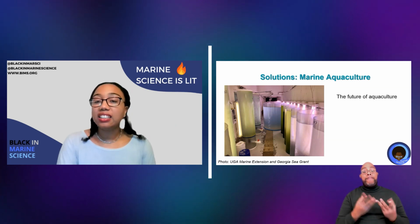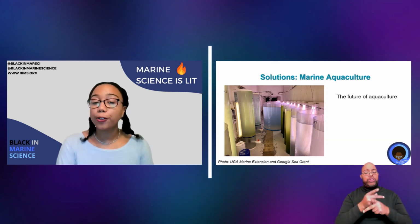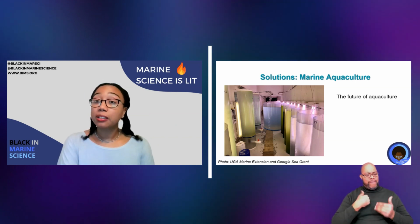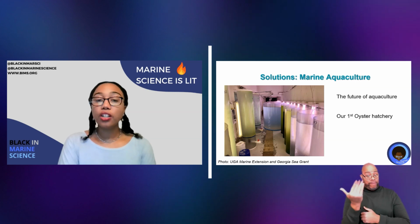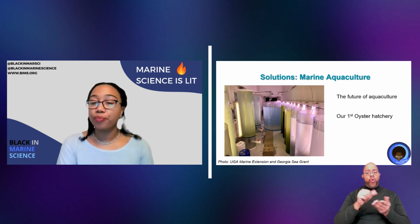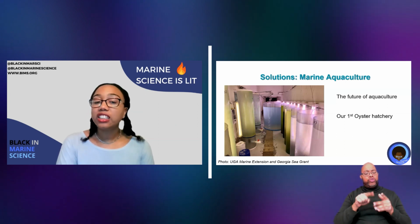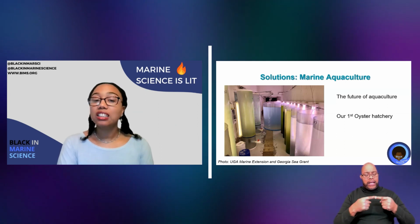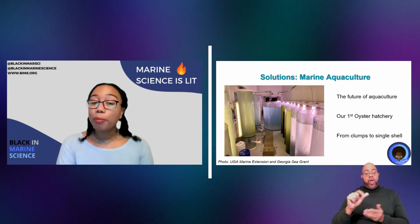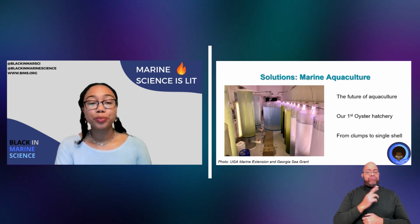Many state and federal agencies now consider aquaculture as a primary means of future production of the nation's seafood. Oyster aquaculture brings economic benefits and supports tourism. In 2015, UGA Marine Extension and Georgia Sea Grant created the first oyster hatchery in Georgia. Hatcheries are an environmentally friendly and controlled way to start the early stages of an oyster life cycle, specifically spat. Georgia's hatchery grows single-shell oysters, which are easy to open, easier to distribute, and more marketable to upscale restaurants.